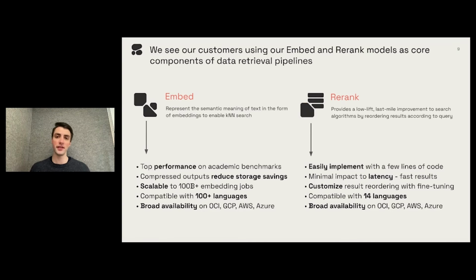Our re-rank model takes the query and document text and looks at them at the same time and computes a relevance score. What this means is that you get a more precise relevance score from the model, but it needs to be run at query time because it's looking at the query and the document that was retrieved together. It adds a little bit more latency to your overall search system because you're adding this extra inference, but it increases the precision and the overall accuracy of the system, which is really helpful for RAG use cases.